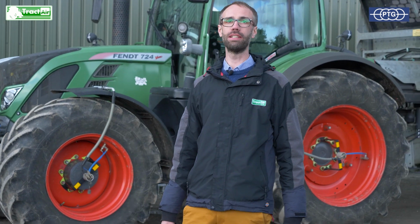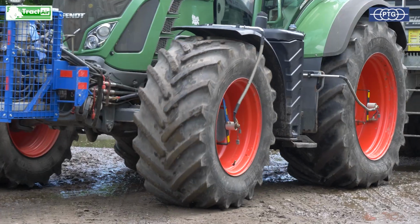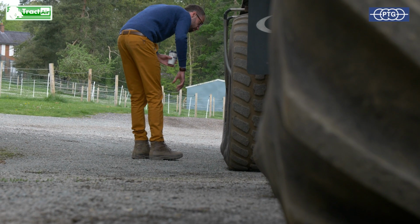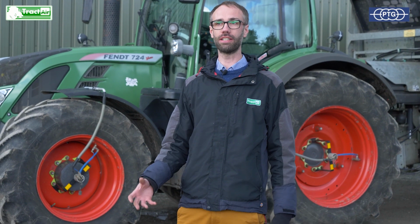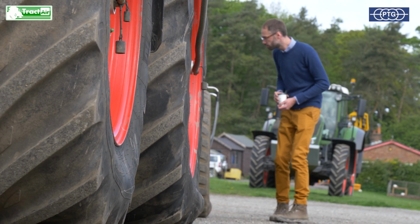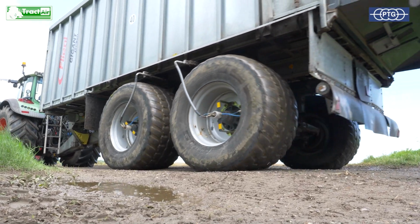So Tractair is a family company based in Yorkshire. We've been manufacturing and delivering air brakes to manufacturers and end users for the last 30 years. Around 7 years ago we saw an opportunity to add tyre inflation systems to our offering. We saw a need for them and we started talking to PTG in Germany, who are experts in this field. For the last 7 years we've been offering PTG tyre inflation systems in the UK and Ireland for fitment to agricultural vehicles, tractors, trailers, drills, all wheeled agricultural vehicles. So this is the PTG tyre inflation system.